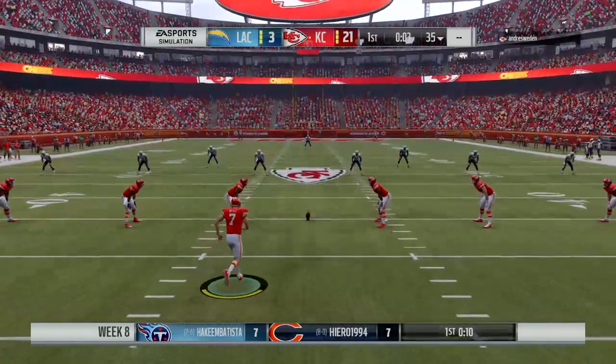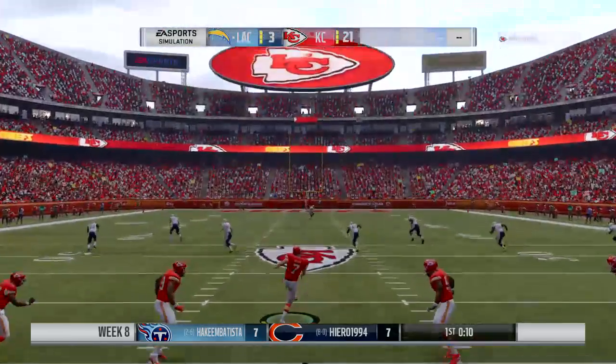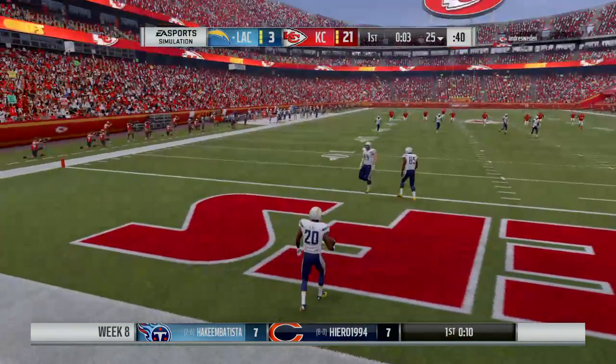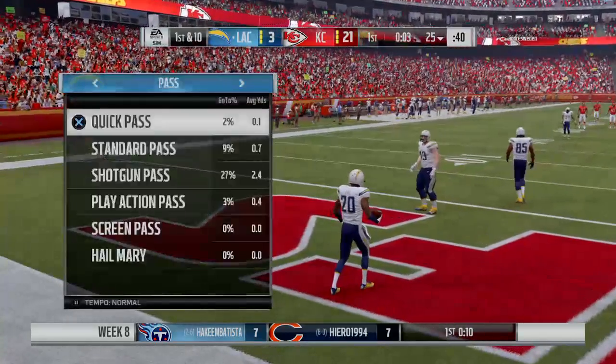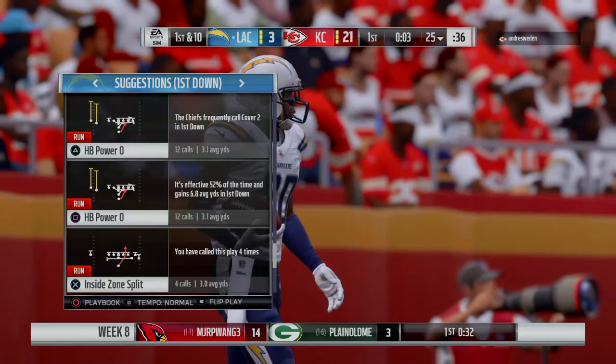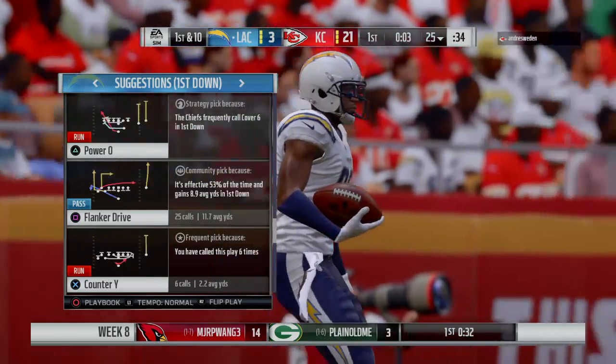So let's try this again. After the kick return TD, here's yet another kickoff. And no return on this one as the fair catch is signaled for and taken. The Chargers getting set to go. And last time they got 3 points, but it was a chip shot field goal.